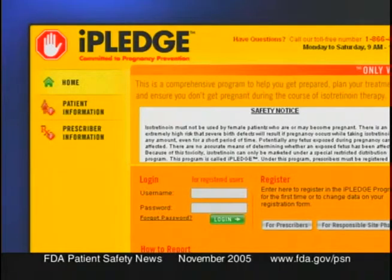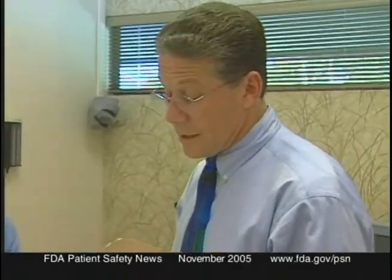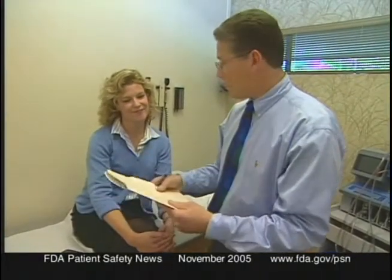Under this program, wholesalers, prescribers, pharmacies, and patients, both men and women, must register. Also, women who are capable of becoming pregnant must have 2 negative pregnancy tests before isotretinoin can be dispensed to them, and they also must have a negative pregnancy test each month while they're taking the drug. Now, this isn't the first attempt by FDA to keep pregnant women from taking the drug. What's the difference between this iPledge program and earlier efforts?